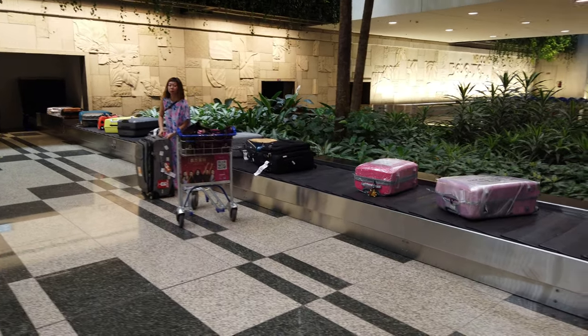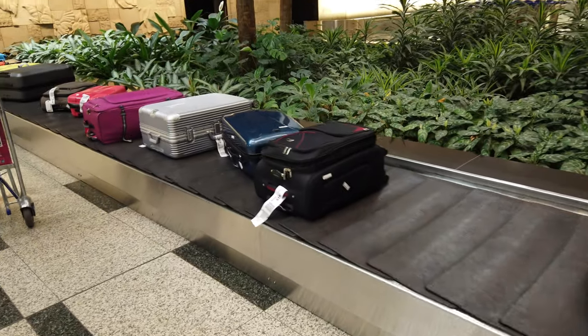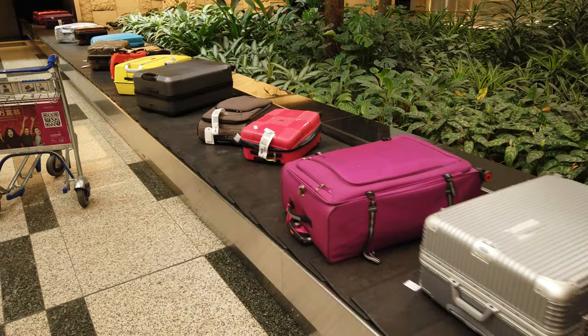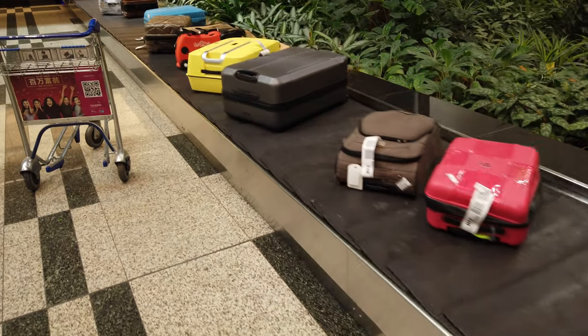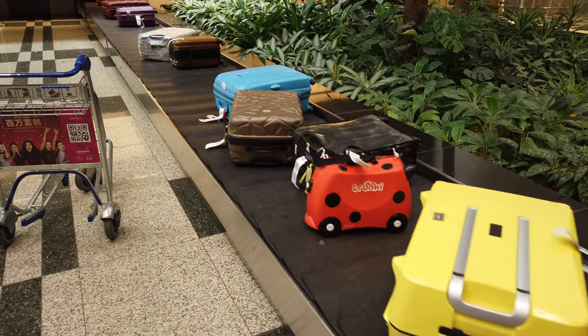Yes, here it is. My luggage is coming. Yes, mine is the blue one. Wow, right timing. Perfect timing. My luggage came. My luggage is here.